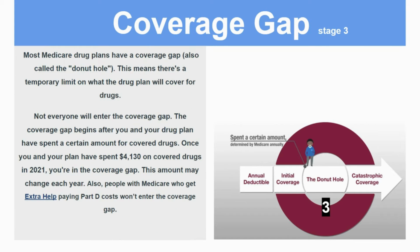Stage 3 is the coverage gap of Medicare Part D. Most Medicare drug plans have a coverage gap, also known as the donut hole. This means that there's a temporary limit on what drug plans will cover for drugs. Not everyone will enter the coverage gap. The coverage gap begins after you and your drug plan have spent a certain amount for covered drugs. Once you and your plan have spent $4,130 on covered drugs in 2021, you're in the coverage gap. This amount may change each year, and also people with Medicare who get extra help paying for Part D costs won't ever enter the coverage gap.